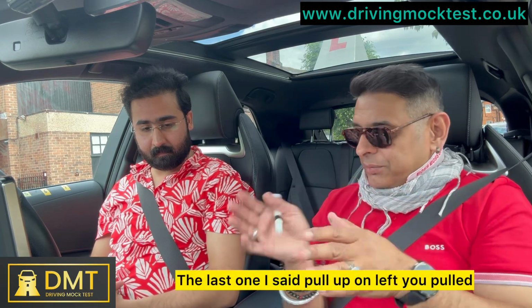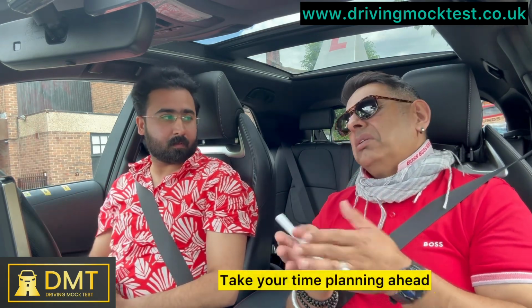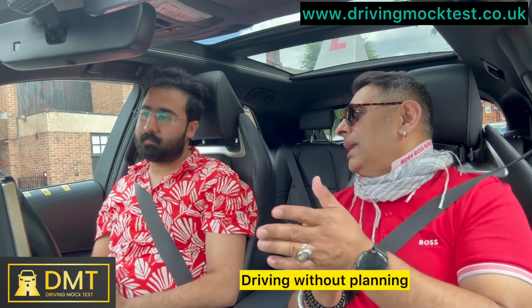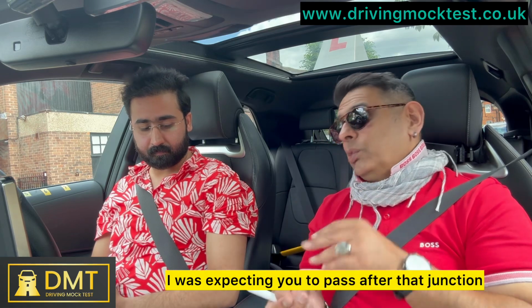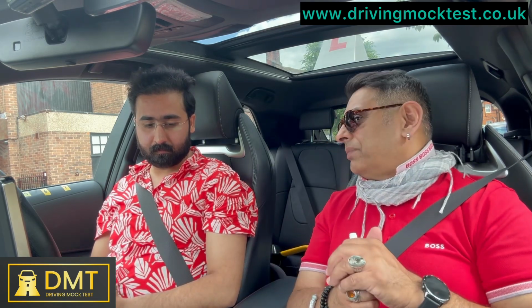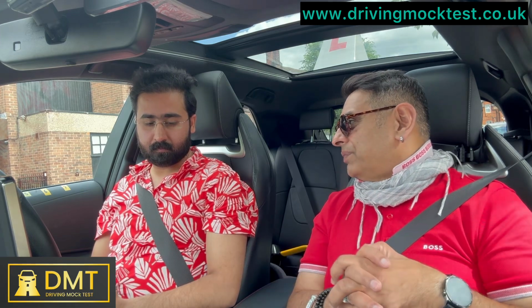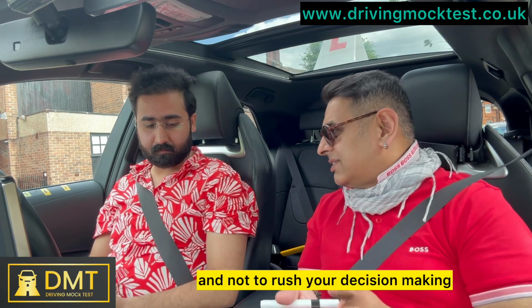The last one I said pull up on the left, you pulled up very quickly. Don't do that. Take your time, plan it ahead. Driving without planning, just because I gave you an instruction doesn't mean you have to react straight away. I was expecting you to pass after that junction, signaling nicely and then pulling up in that gap. You see what I mean? That's why it's so important to take your time and not rush your decision making.